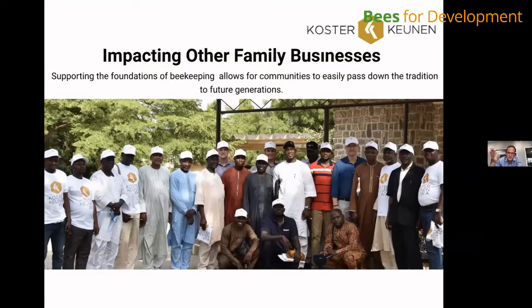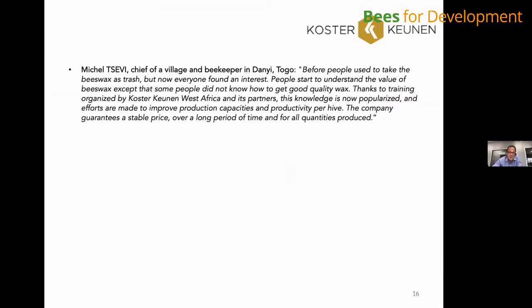So our goal is to impact other families, other family businesses. By training folks on the value of beeswax, we were talking to one of our partners, a village chief in Togo. What he said was, people used to take the beeswax and throw it out. It was trash, or they would burn it.